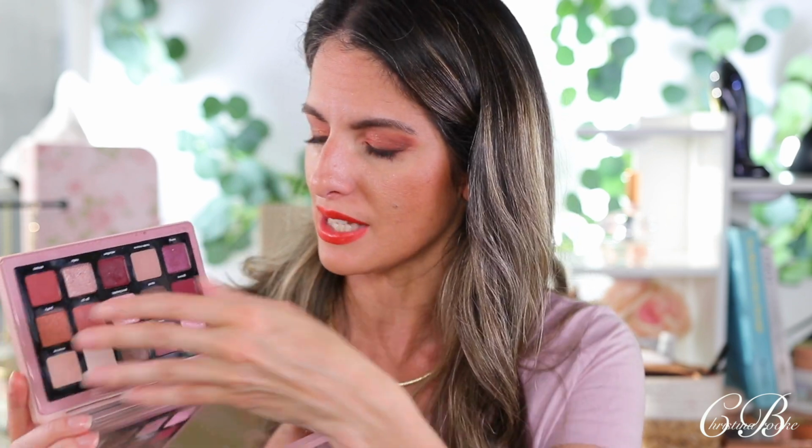So now let's throw in Natasha Denona's Retro palette. So Retro is so insane. I have not used it that often. I've had it for quite a while. I feel like now is the time to do this because it has all those beautiful light and airy springy looks. Now also Retro can go really good into the fall because you've got those deepening, but I do think like right now for spring is where I could really take advantage of this palette.